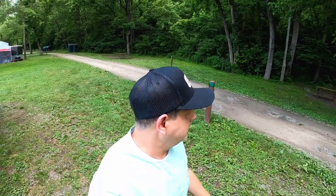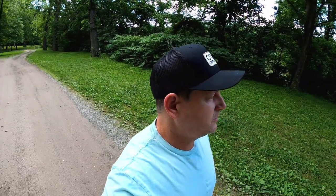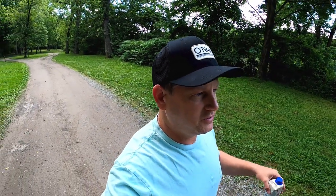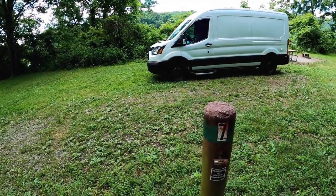People on another adventure. This is McCoys Ferry campground, and it's 20 bucks a night. It is no electric hookups. It's just all kind of primitive here. They do have water. We have site number 7.